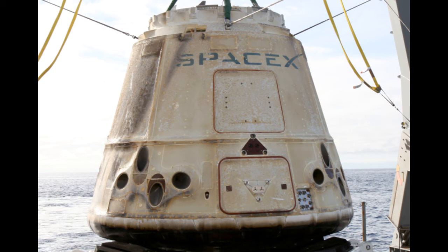Other research projects returned to Earth aboard the Dragon included experiments into growing lung tissue in microgravity and research into proteins implicated in Parkinson's disease. The Dragon CRS-12 capsule was launched last month from Pad 39A at the Kennedy Space Center at the Cape Canaveral Air Force Base in Florida aboard a Falcon 9 rocket.